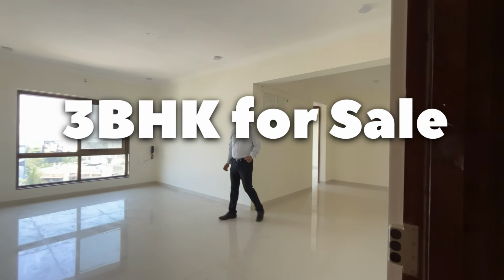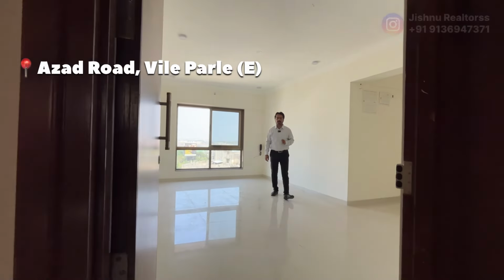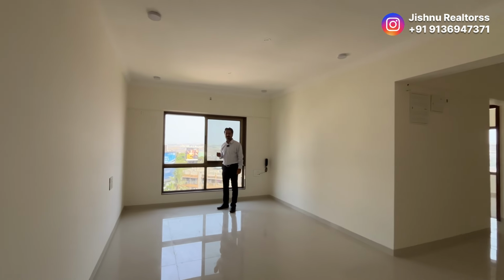Three-bedroom hall kitchen apartment is what we are showing you today in Vile Parle East. We are in Azad Road. It's a new building, OC received project. You have a gymnasium over here in this building. We are on the 10th floor. This is the top floor of this building.